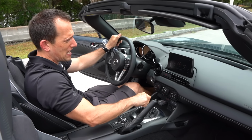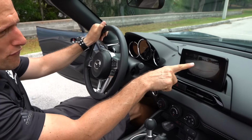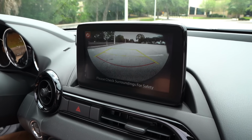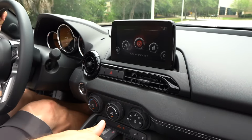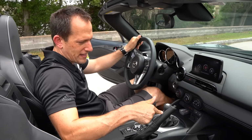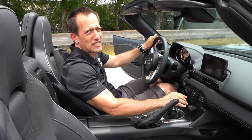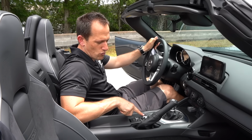Let me show you the reverse camera out back. So I'll throw it into reverse. There's our camera. It is on the grainy side, but I don't care. This car is a ton of fun. You have a good old-fashioned e-brake with that same stitching, which is nice. Even the shift knob just fits perfect into the palm of your hand. There's that direct drive knob.